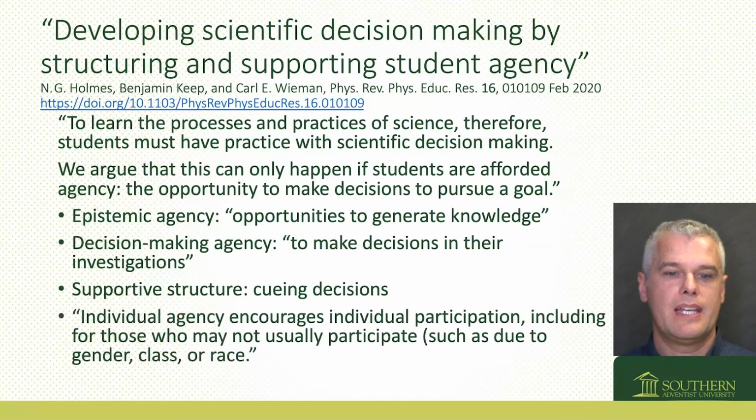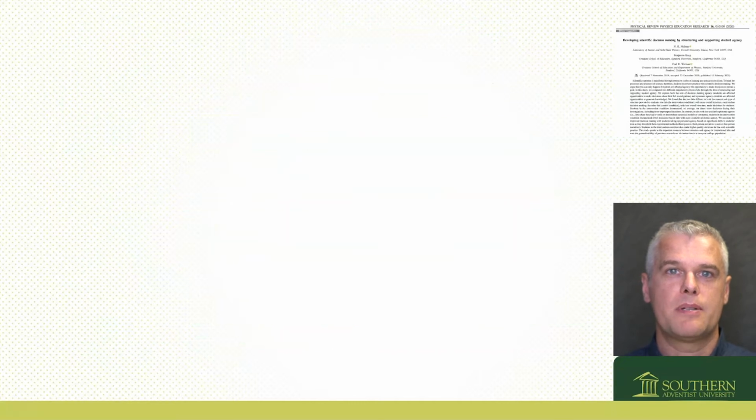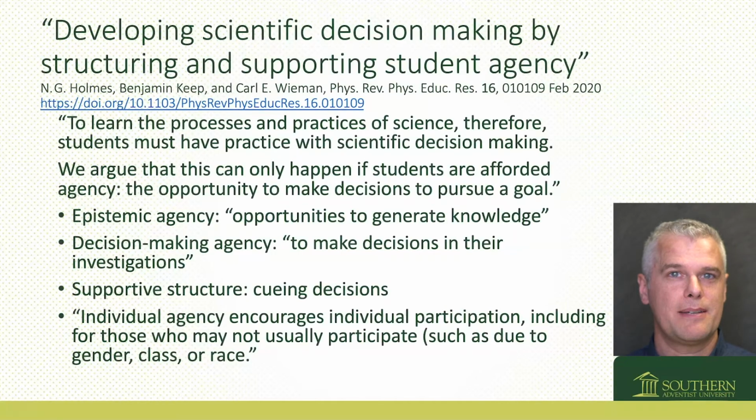The authors note that individual agency encourages individual participation, including for those who may not usually participate, such as due to gender, class, or race. In other words, to connect to my hardest-to-reach students, instead of laboring over more and more detailed instructions, I should back off and cue them to make decisions at strategic times.